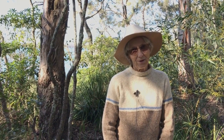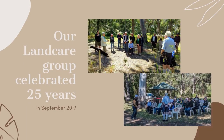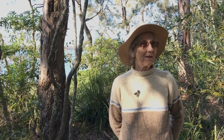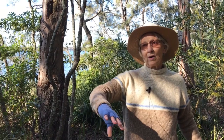Well, our group started long before I became involved. It's been around for 25 years, and it was called the South Lakes Landcare at the time that it started. And also it worked on a number of sites. Eventually they focused mainly on the park at Sunshine. Once the park was established and they were really happy with what they'd achieved there, they started to spread more and moved more along the foreshore.